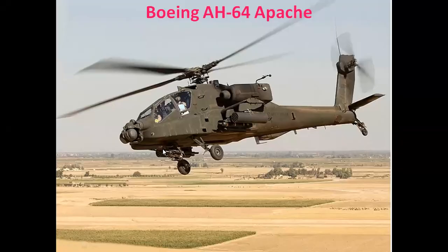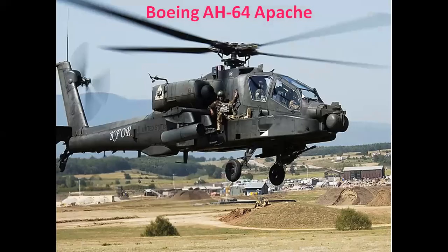Another one, Apache 64. Obviously, though it was designed as the Apache, it was manufactured by Boeing. So its name is Boeing AH-64 Apache. So you can see another view of the AH-64 Apache. Okay, fine.